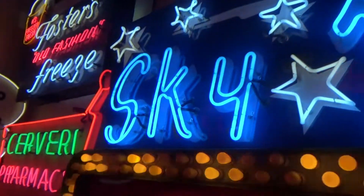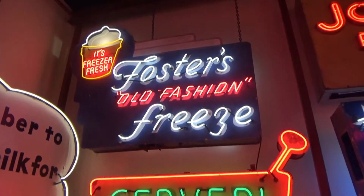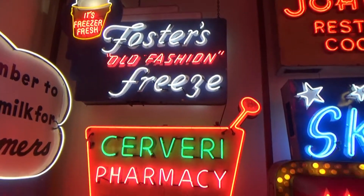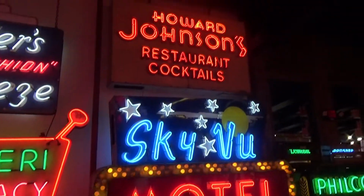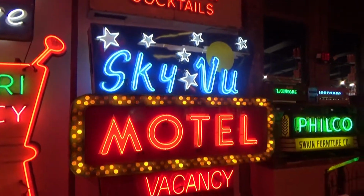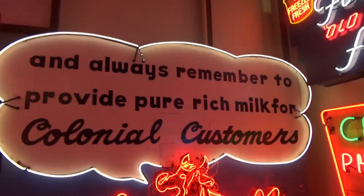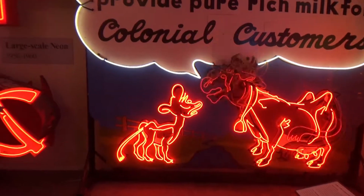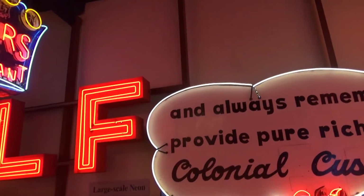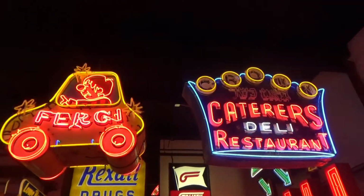Skyview Motel. Foster's Freeze. They are a nationwide restaurant. Not a restaurant. Foster's Freeze is like a Dairy Queen that only has ice cream, but they're often combined with other restaurants. There'll be a Foster's Freeze inside of another hamburger place usually.